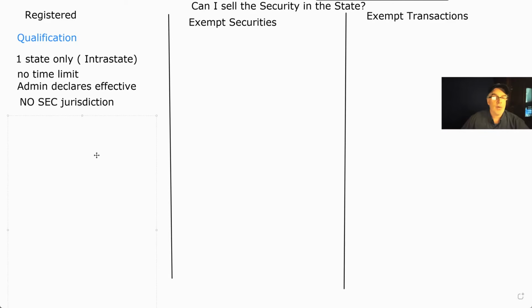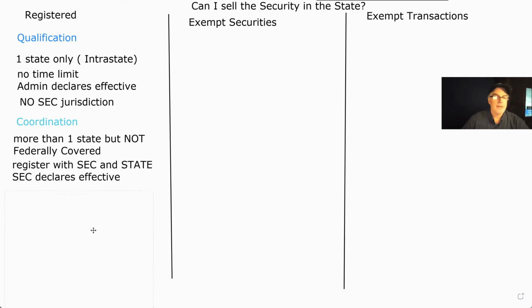Now let's say we're going to go outside the state, more than one state, but not federally covered. It pretty much means it's not traded on an exchange. So if I'm going to issue my securities in New York and New Jersey and Pennsylvania, I'm going to have to register in all three states plus the SEC because I crossed the state line. If you do stuff in one state, the SEC doesn't really have jurisdiction, other than anti-fraud. But once you cross the state line, you have federal jurisdiction, and then you have to register with the SEC and the state.